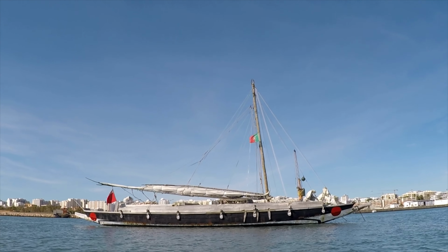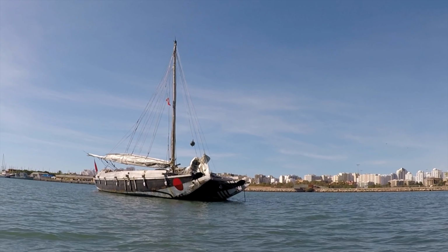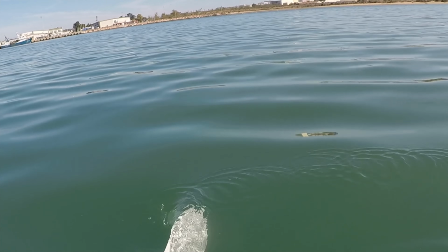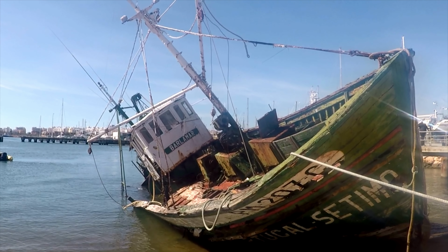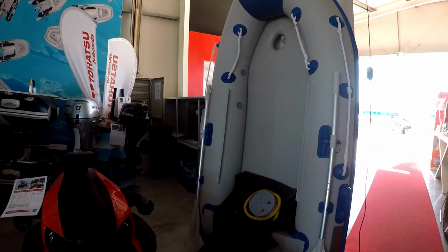Brings back memories to when we started in the Chesapeake Bay. This boat has actual branches as its mast and boom. Spars. And spars. We made it here. It was about a mile rowing upriver against the current and against the wind.